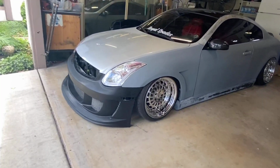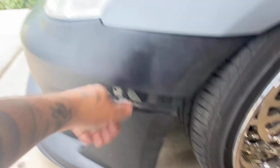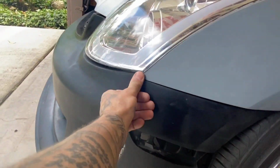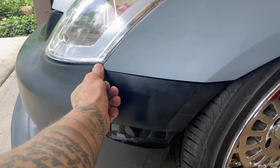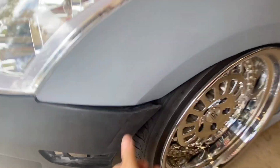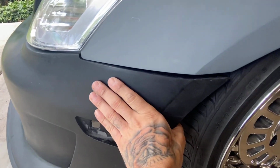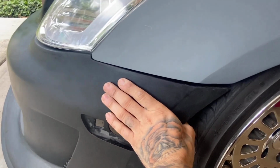Was it touching the ground before? No, the last bumper did not touch the ground. Airing out almost made this body line actually a little closer. But yeah, we're still going to need to, oh, broke that zip tie. Yeah, see, because we need to trim there so we can push up, because it won't even allow me to push up right now.